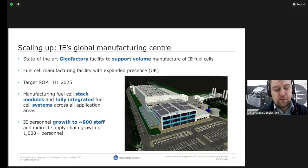And final slide, Intelligent Energy is in the process of finalizing the plans for our gigawatt scale factory to produce tens of thousands of fuel cells every year by 2030. We're actually right next door to Rolls-Royce, and we've assembled a world-class engineering team, predominantly from Rolls-Royce, that developed Rolls-Royce engines over decades. Our goal is to now do this but with a zero emission fuel cell system that can power these future aircraft. This global manufacturing center based here in the UK will help us do that with the team we've assembled.